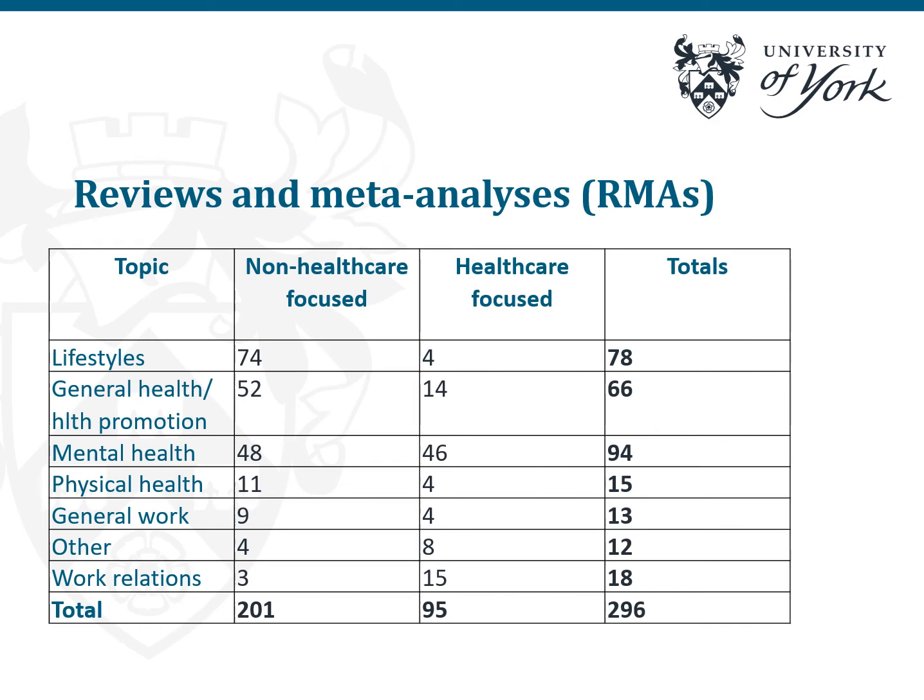Now moving on to the individual reviews. We found 296 individual reviews and meta-analyses in total. As you can see from the table, we found a lot of reviews that focused on mental health, changing lifestyle behaviour such as physical activity, and on general health promotion.